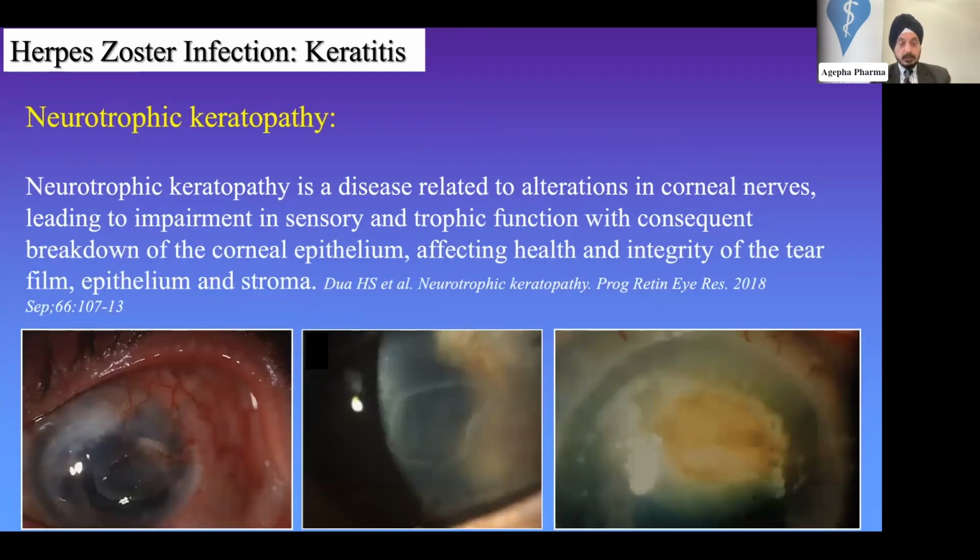You also get neurotrophic keratopathy. It's also called metaherpetic disease, where the disease is now not so much due to the virus infection, but due to lack of nerves and the melting of the stroma because the trophic effect is gone. We know that the corneal nerves produce a lot of neuromediators which support the health and nutrition of epithelium and keratocytes. And we'll see this more when we talk about neurotrophic keratopathy.